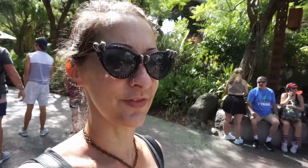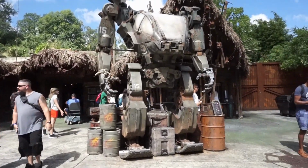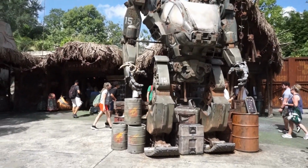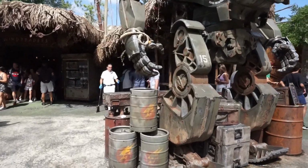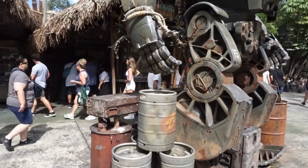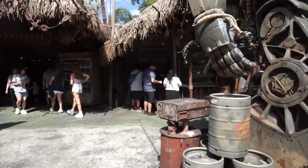So this end of Pandora is where the human leftovers, the machinery and the technology, all that stuff was left. And the Na'vi converted it, and it's starting to have overgrowth on it now, but they're making use of it. You see that here with the mech that is guarding Pongo Pongo and Wind Traders. Pongo Pongo is the little beverage shop, and you can get the night blossoms there. It's right back there past the mech. And Wind Traders is the gift shop, and Flight of Passage will let you out into there.